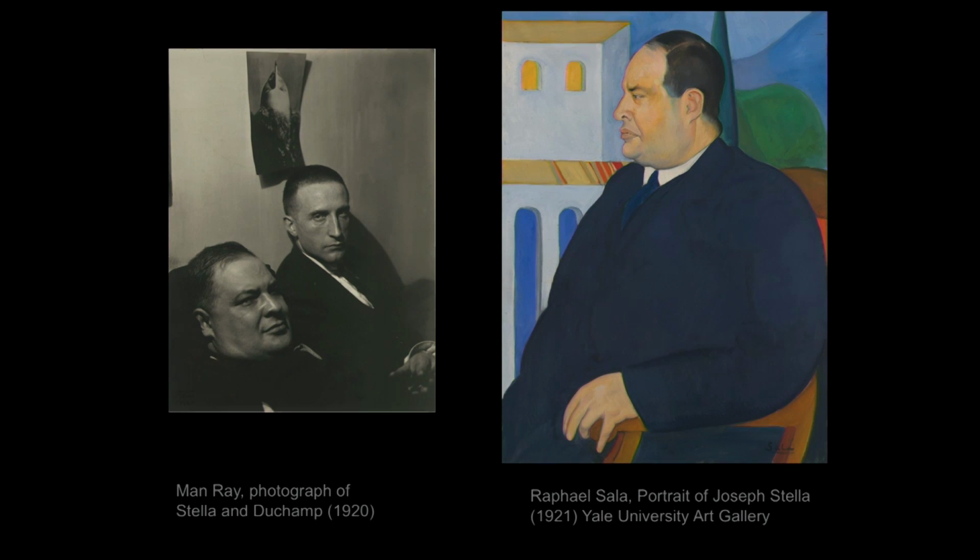I haven't yet shown you what Joseph Stella looked like. So here are two pictures from this period: a formal portrait in profile as a man of importance in the world, and at the left, a candid shot by his friend Man Ray of Stella and Marcel Duchamp, in which you see his gregarious side.